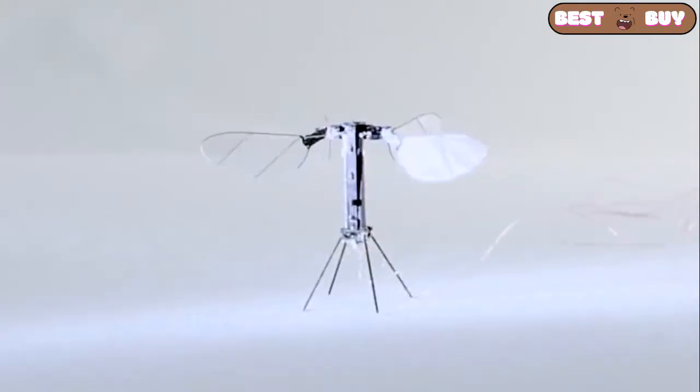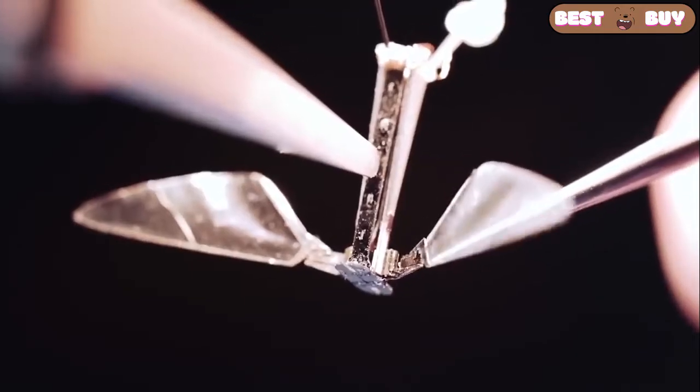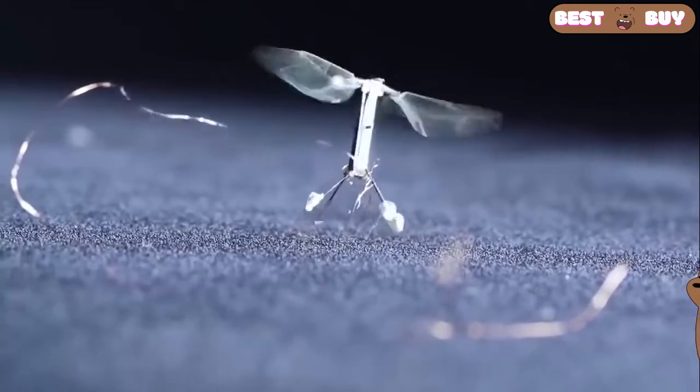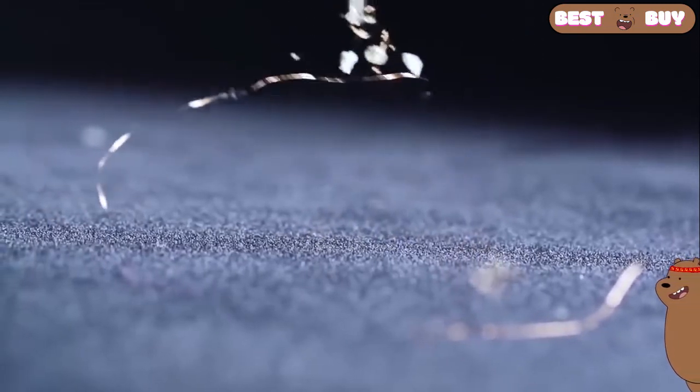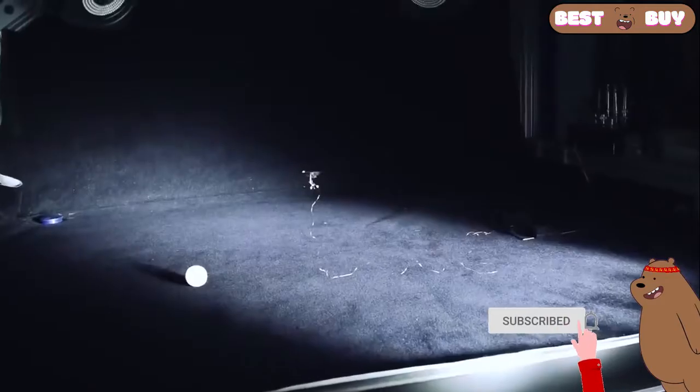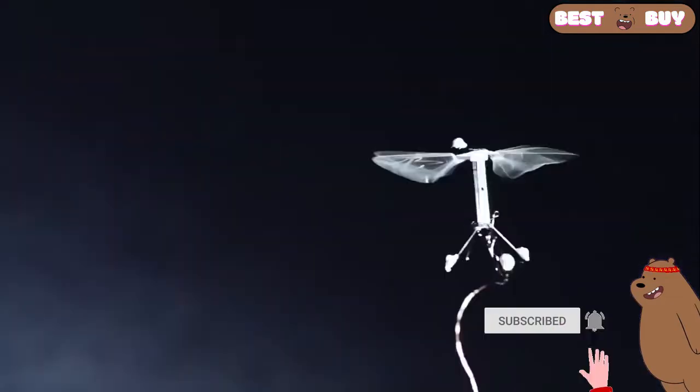It is a miniature flying robot. It is equipped with 4 wings, allowing it to fly over fairly long distances. Its mass is only 259 milligrams. Its height is about 5 centimeters and its wingspan is 3.5 centimeters. It is powered by a solar battery and is charged from ordinary sunlight.